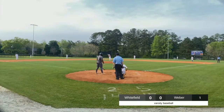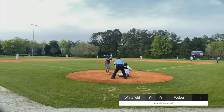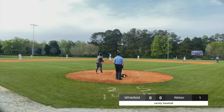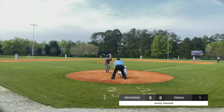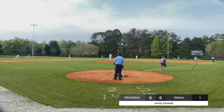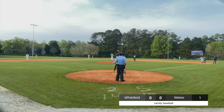Wesley Callaway here in the top half of the second. Experiencing technical difficulties. And the count was full right there, 3-2 for Wesley Callaway. The pitch low and away, ball four, so he takes his base.